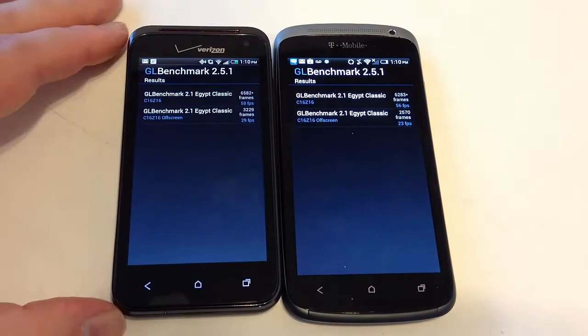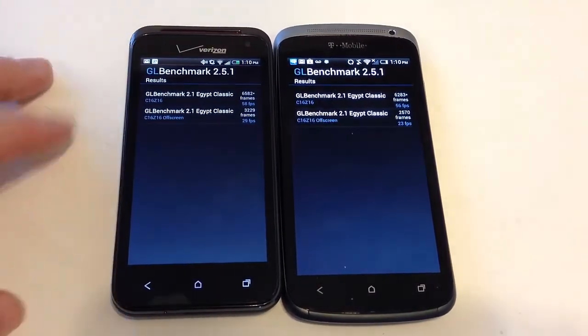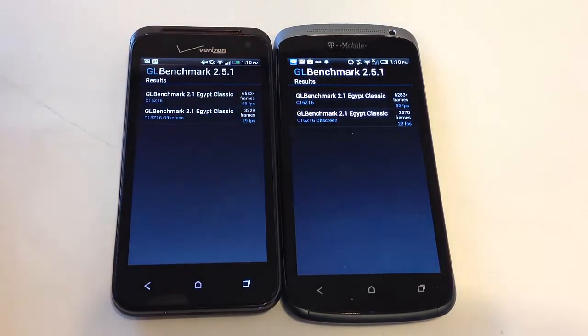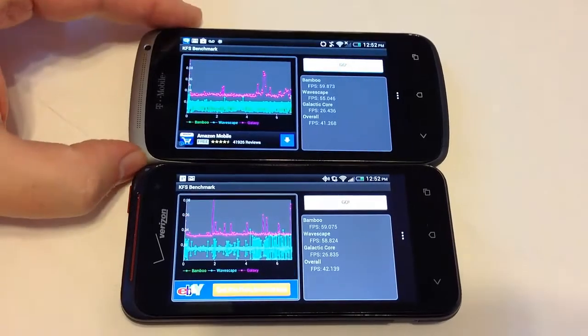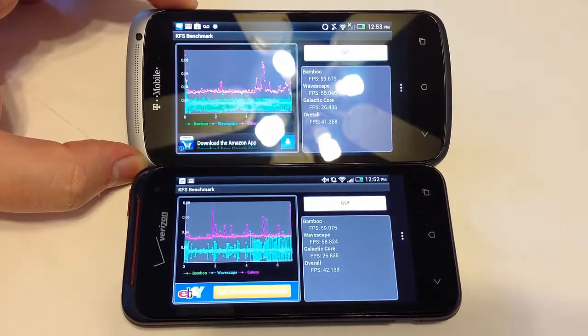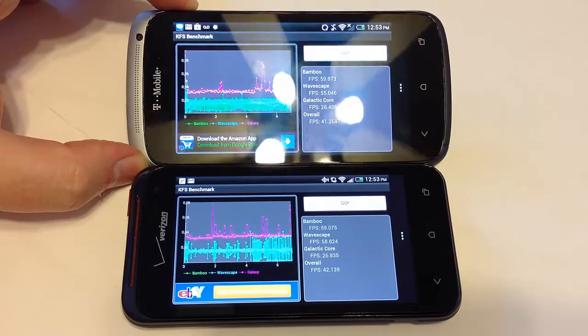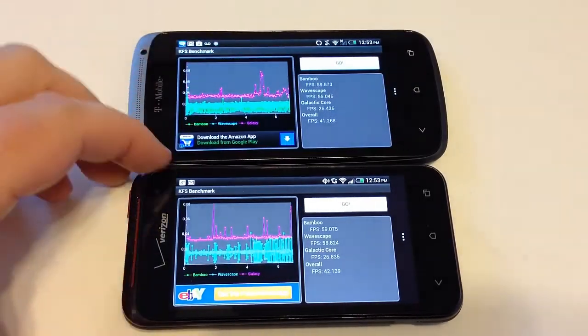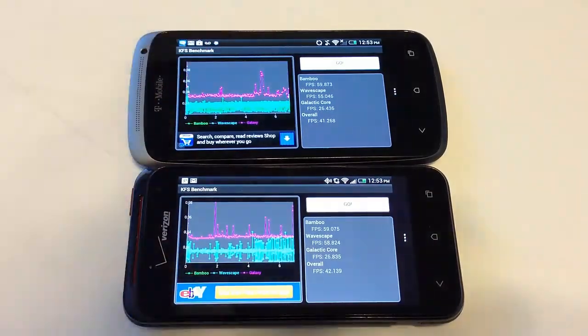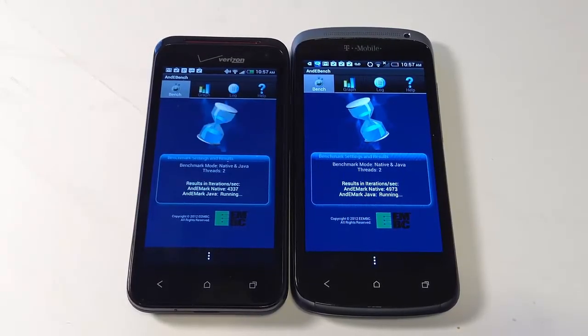Alright, so here we can see the GL benchmarks on both devices. The Droid came in with 6,582 frames at 58 frames per second, where the One S came in at 6,283 frames at 56 frames per second. Alright, so here we can see how both devices came out on the KFS benchmark test. This overall test was 41 frames per second on the One S and 42.139 on the Droid.